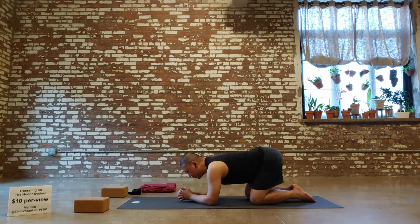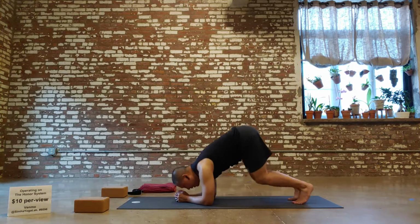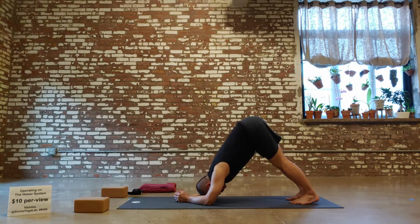So again, you can interlace your fingers and take the other thumb on top, or you're wrapping your hands one over the other, opposite hand on top. Sides of your forearms, sides of your fists, pressing to the floor. Tuck the toes under, lift the knees, and first action is to press back in space. So press your forearms down.